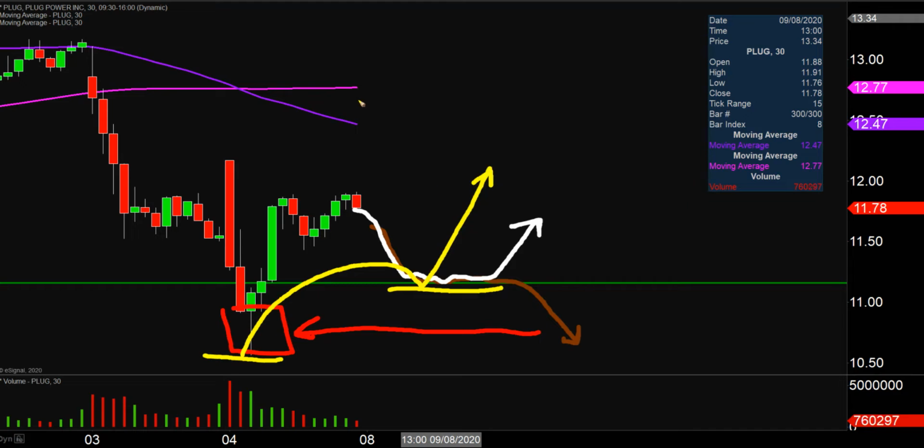And again, that's the name of the game. That's what a truly strong move is going to do over time. It's going to make progress forward. And in this situation, progress being defined, again, is that 11.15 mark.